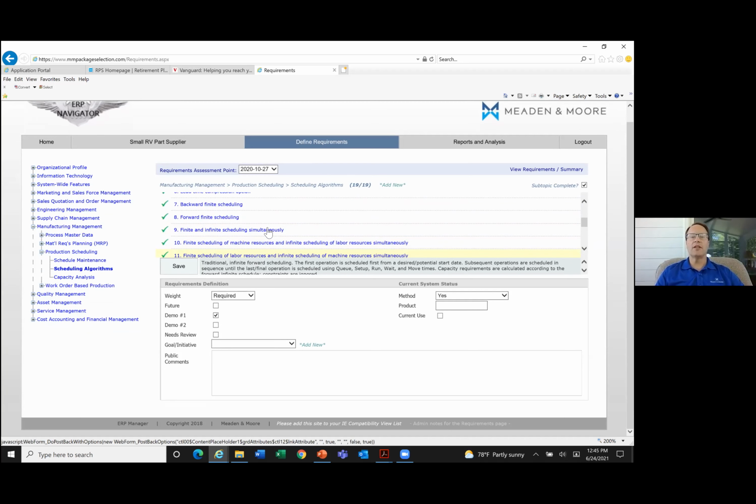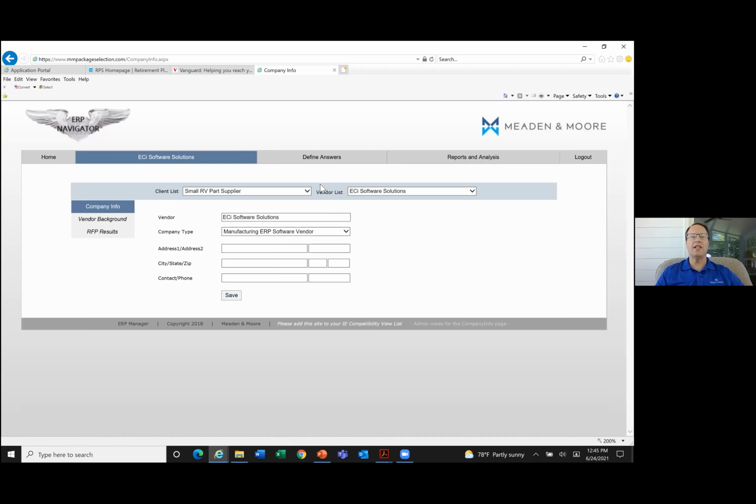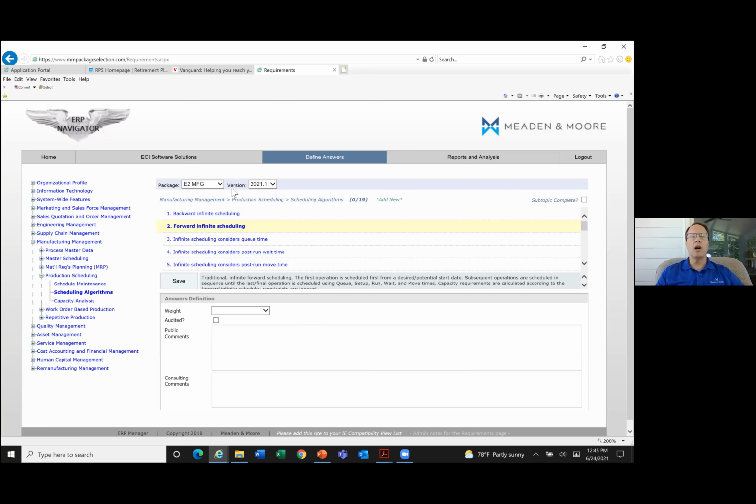Are those important or relevant at all? If I switch to a software vendor, and I don't know if anybody is, but one that came up here recently among one of our clients is ECI Software's M1. And so we have ECI Software as a vendor. We have 5 of their packages in here.